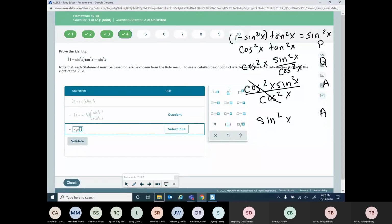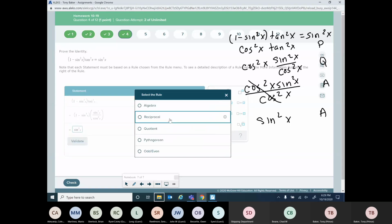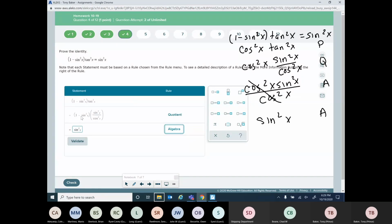And I did the cosine squared x. But now let's say, oh, well, I know that first one's going to come out to be cosine squared x, and I know it's going to cancel out with the other one. So I'm going to do sine squared x here, and I'm going to say algebra. I know that's going to cancel out, and I hit validate. It won't let me validate that because I skipped having the Pythagorean step. So I had to do a Pythagorean step, and then an algebra step. Even though that's correct, and that is an algebra step, I skipped the Pythagorean step, and I have to put that one in there first.